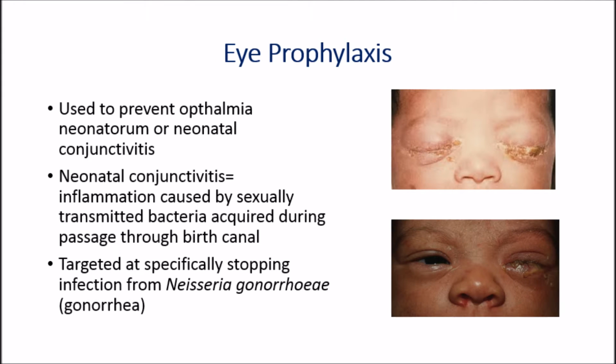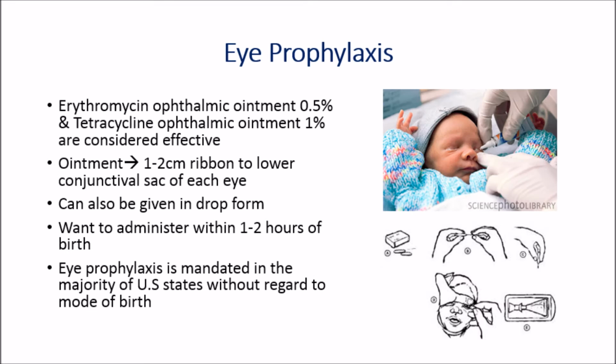The U.S. Preventative Services Task Force recommends instilling a prophylactic agent in the eyes of all neonates to prevent neonatal conjunctivitis. This is an inflammation caused by sexually transmitted bacteria acquired during passage through the mother's birth canal. This prophylactic medication is targeted primarily towards preventing infection from gonorrhea. Without prompt treatment, this infection can lead to blindness.